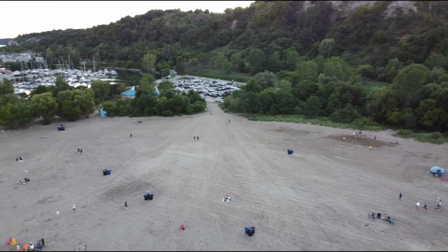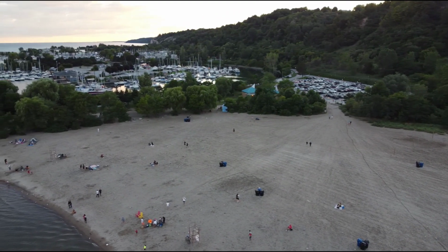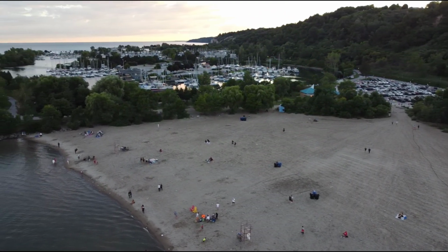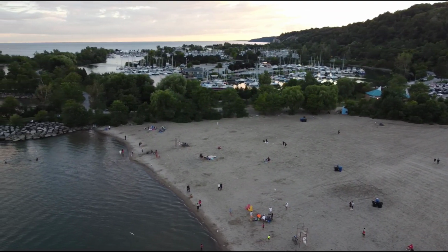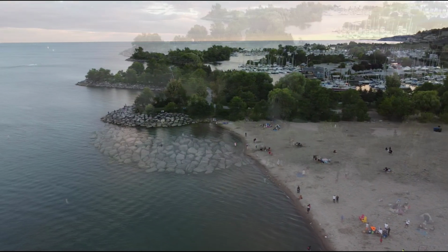Both the beach and the picnic area are usually very crowded, especially during the weekends. Right now, everyone's maintaining social distance. That's why you see lesser people at the beach.